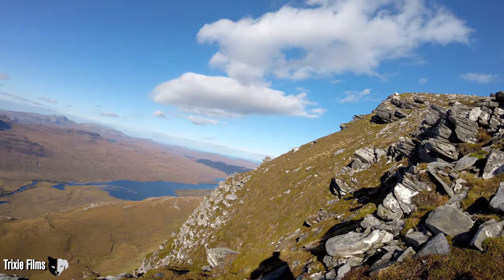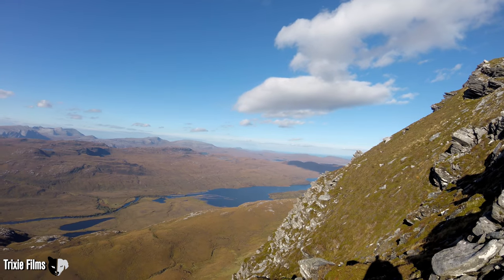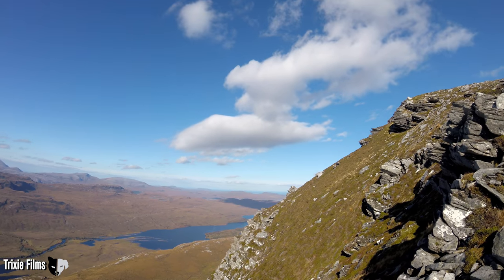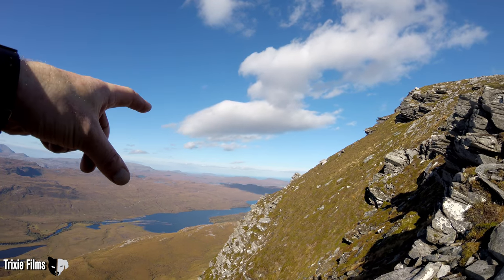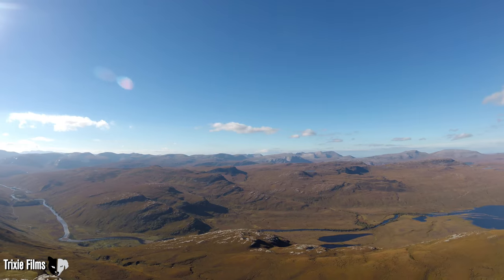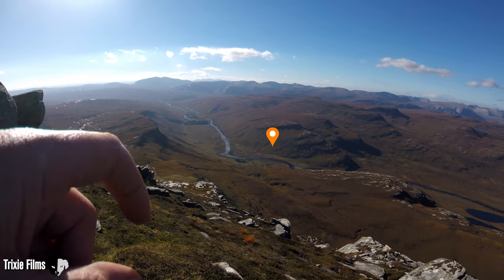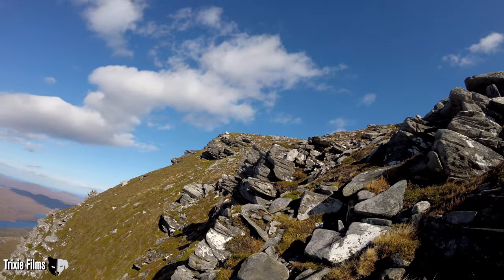Just come over to the western side of Ben Hope. Just have a look at Loch Hope there in the distance. Don't know if you can see it, but right out there's the sea. Top of the UK again. Just pan round to the car park. Look at that glen, it's beautiful, isn't it? That's the car park down there. So right, I'm going to start climbing up here now.